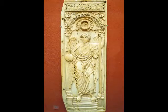in the British Museum looking at a very large ivory panel. Usually ivories are very small. This is huge, and apparently it's actually 1/2 of a diptych. Now, what's interesting is even though it's in the British Museum, it actually comes originally from Constantinople. So this is a Byzantine object.